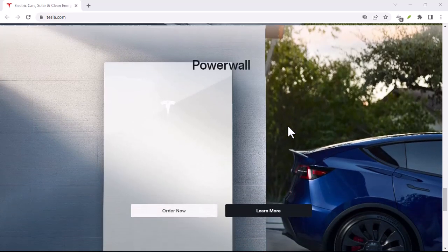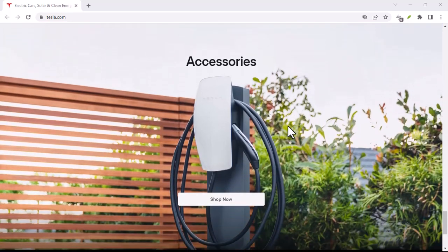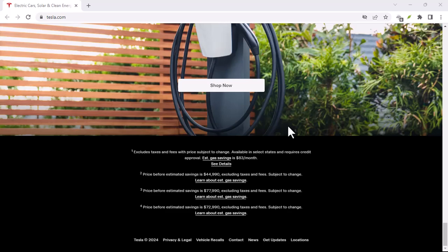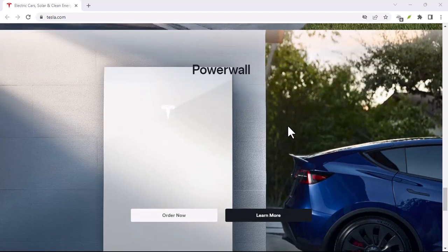Additional tips. Start small. Begin with a modest investment to test the waters. Diversify. Don't put all your eggs in one basket. Stay informed. Keep up with Tesla's news and the overall market trends.